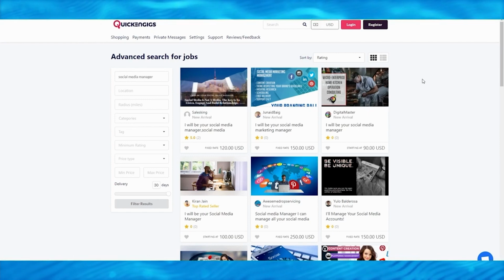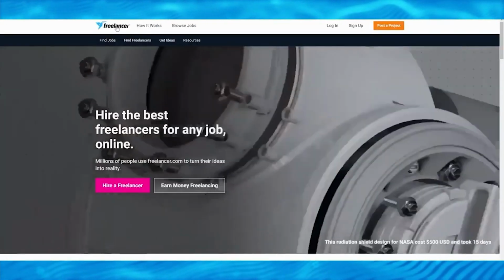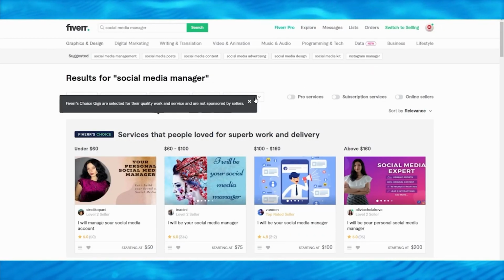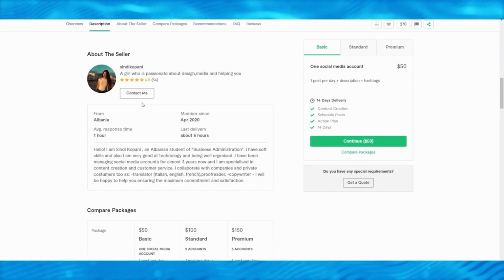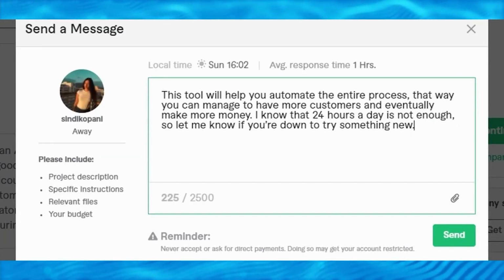Now, some of the freelancing websites that you can use are quickandgigs.com, freelancer.com, peopleperhour.com, fiverr.com. You currently have a lot of potential signups, and all you need to do is reach out to these freelancers and provide them with your affiliate link. You can tell them something like, this tool will help you automate the entire process. That way you can manage to have more customers and eventually make more money.